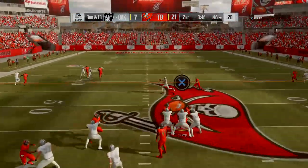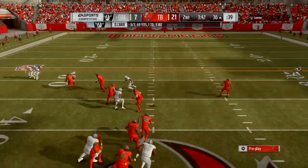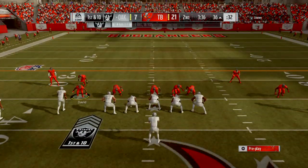From the gun, it's Carr. He's got this complete to Marcel Aitman. And he is tackled inside the 40, not quite to the 35. 18 yards on his first catch of the game. It's a first down.